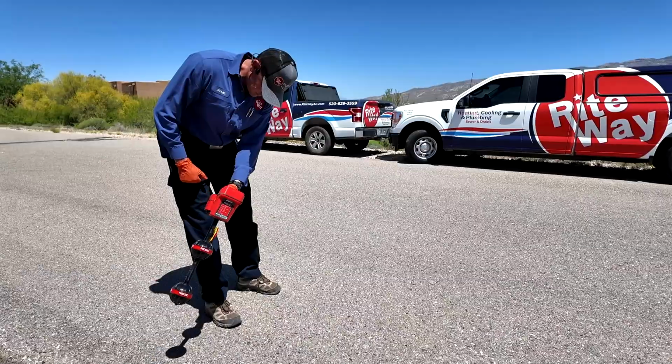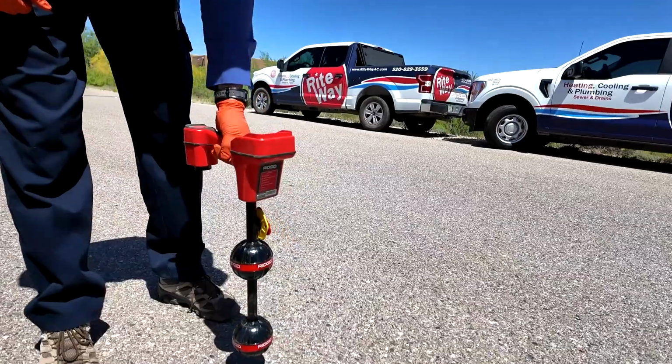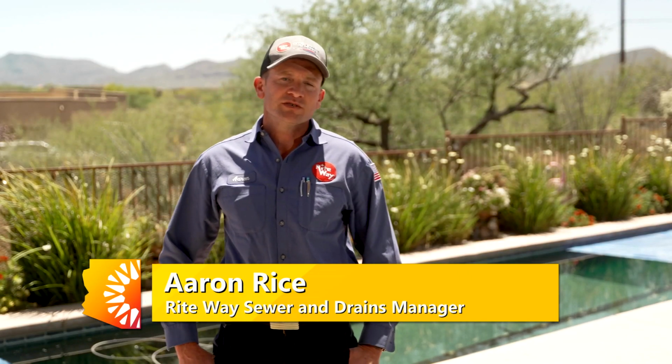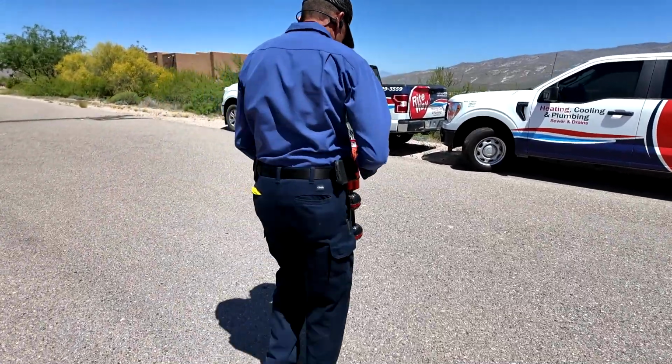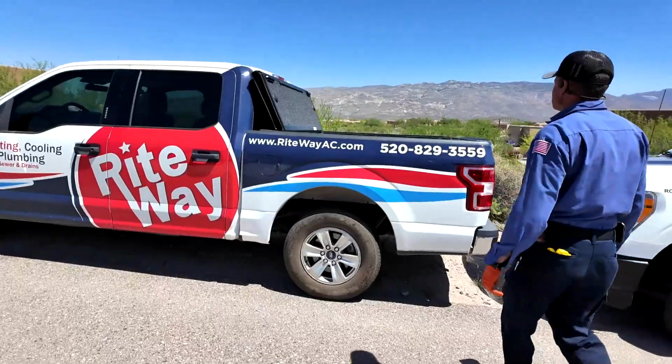The sewer line is one of those things you don't think about until it backs up. We provide a lot of sewer inspections to homeowners that may have an issue or just want to know if they do have an issue. It's preventative, doing a sewer inspection. That way you can get ahead of it and be proactive instead of reactive if you do have a backup.